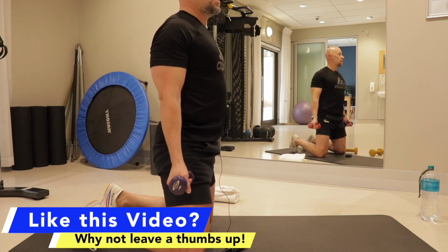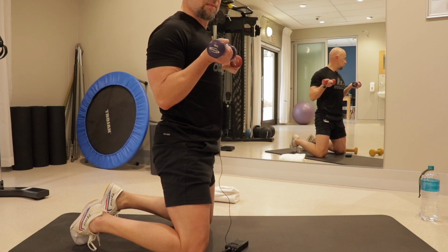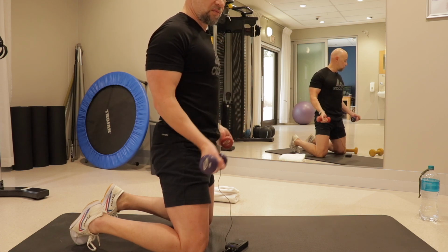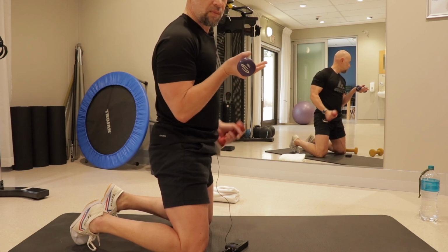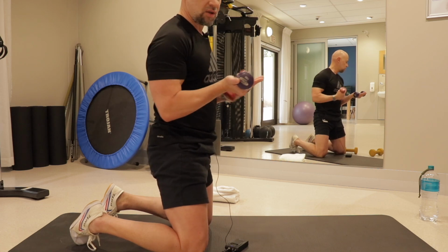So what we do from this position, we grab our dumbbells, keeping the shoulders nice and back, the chest nice and high. And then again, as we breathe out, we're going to pick up these dumbbells and down. Breathe in and out. And you see, as I get to the top of the movement, I am not curling my wrist at the top like that. I'm actually keeping my hands open, almost like I'm carrying a tray. That's going to place a little bit more tension on the bicep.